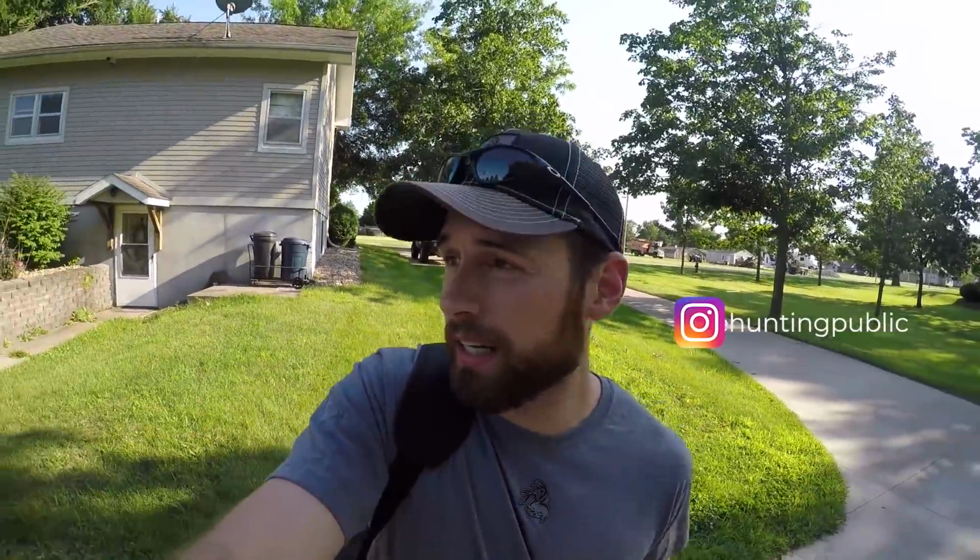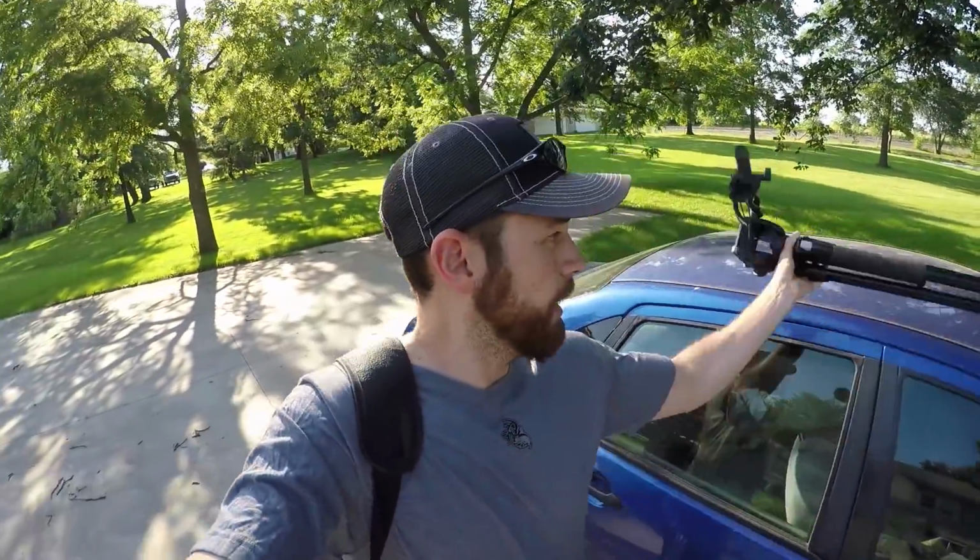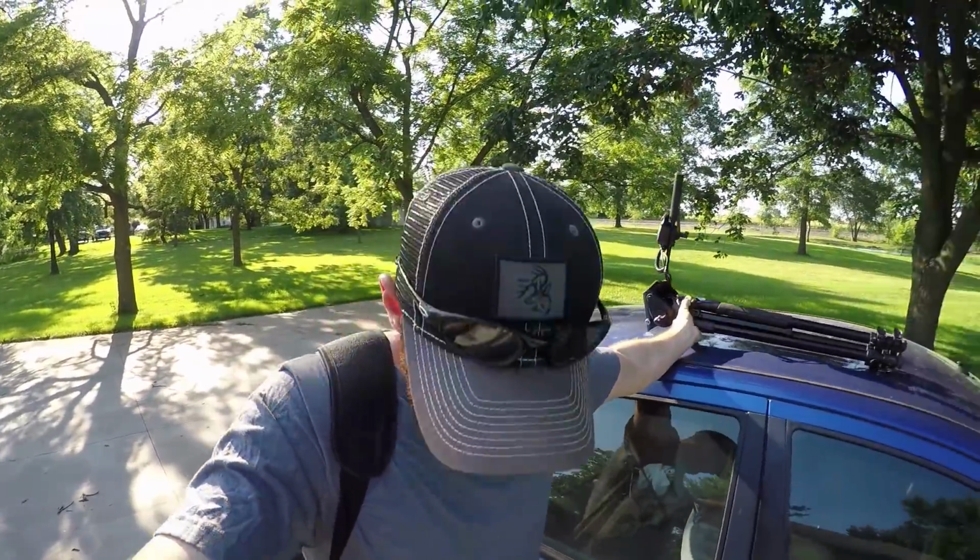This will be the first time out this summer, but going to a really good spot. And the temperature dropped a bunch today. The high was only like 80 degrees, so I'll load up the Smurf here quick and head on down the road. Oh, let's go out and see if we can find one of these fuzzy antlered things.